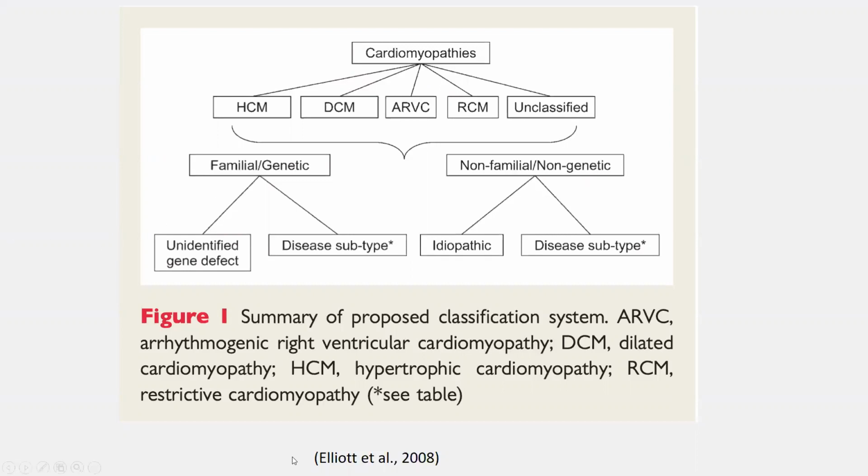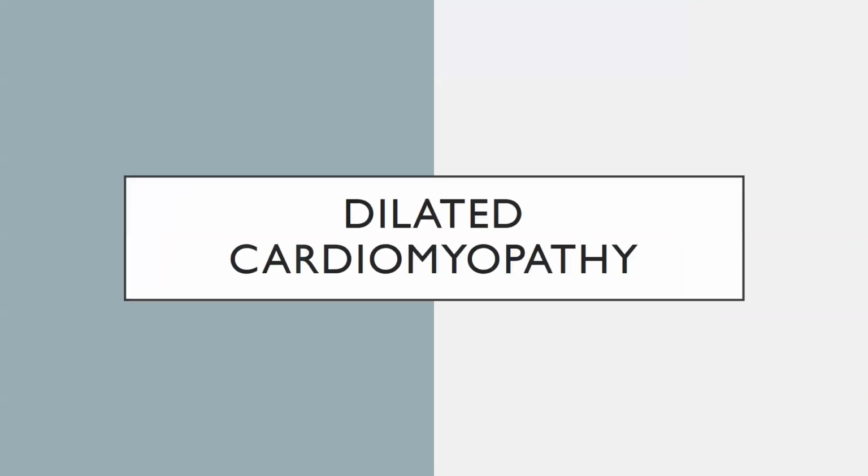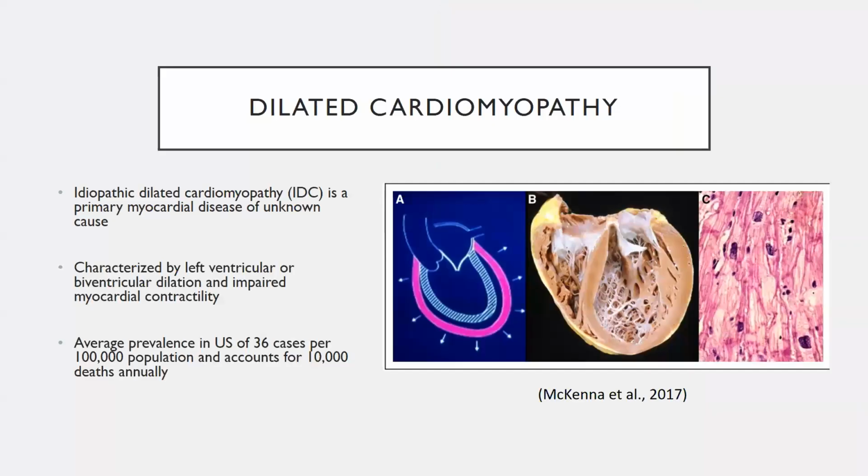And so you can see the major cardiomyopathies, like we talked about earlier, are listed here, and then they subclassify them into whether familial and non-familial. And so I won't go into this, but you could just see there's tons and tons of different subclassifications within each major subgroup, whether you're talking about dilated, restrictive, or hypertrophic. And so let's go into dilated cardiomyopathy a little bit.